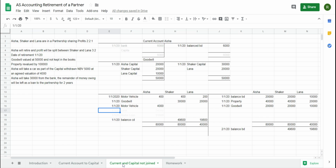All right, very, very quickly, let's have a quick look at the other alternative way that we could do this. Okay, what we could have done instead of taking the current account balance down to the capital account, we could just have paid that out through the bank. So that would then just be a debit in the current account of 6,000 and a credit in the bank account if I was showing that. The goodwill accounts, well, they don't need to change at all. The goodwill would still be treated in the same way.